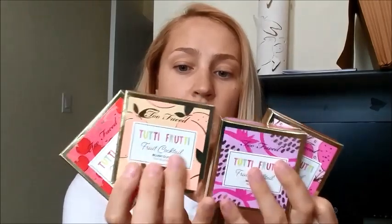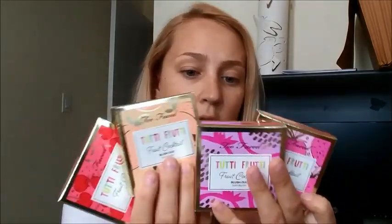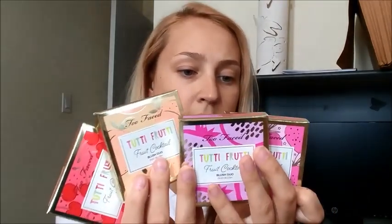And then there were 4 of these little fruit cocktail blush duos. So there was a cherry one, an apricot, pomegranate, and strawberry. So I got all 4. Now a couple of these from pictures looked super dark, so they might end up not working for me, but we will see. Like I said, I got 3 of the Twinkle Sticks.